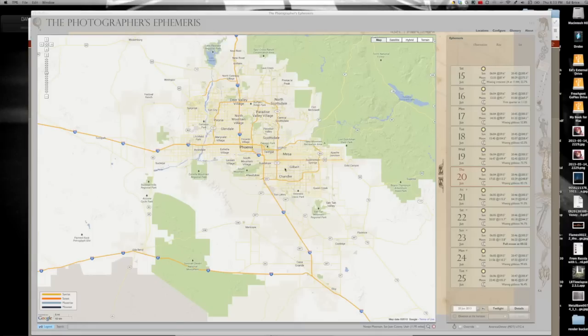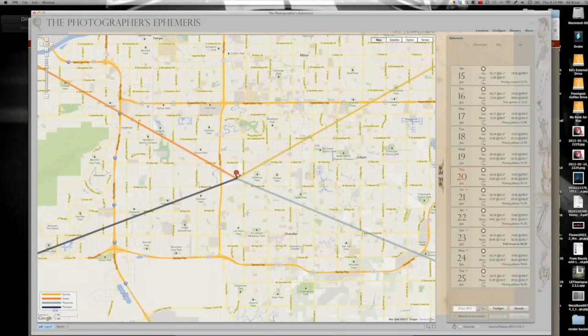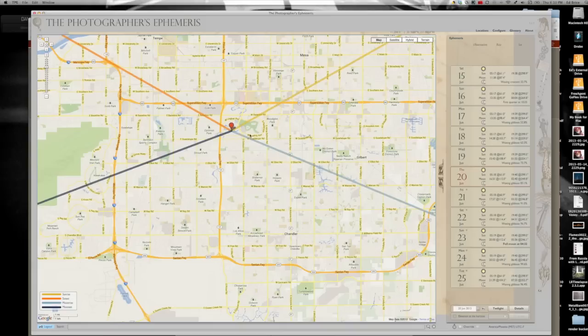It's an excellent tool. Basically what this does is you can drop a pin, and wherever you drop this pin, it'll tell you where the sun is rising as well as where it's setting. You'll get a visual cue as noted by this lightly colored yellow line here, and you can see the sunset by the orange. It'll also give you the moonrise and the moonset.